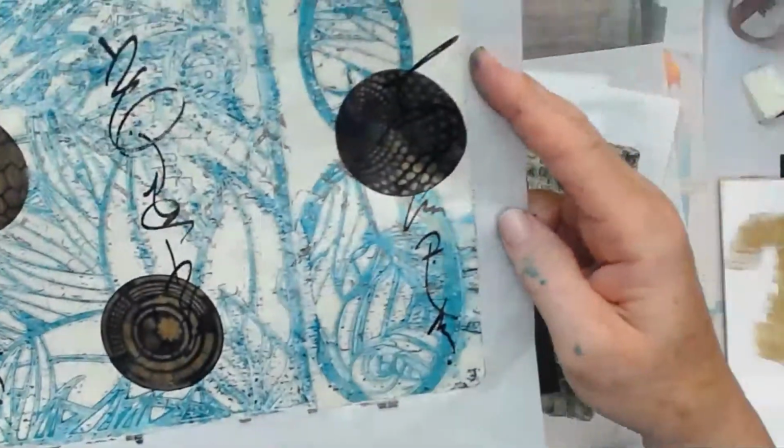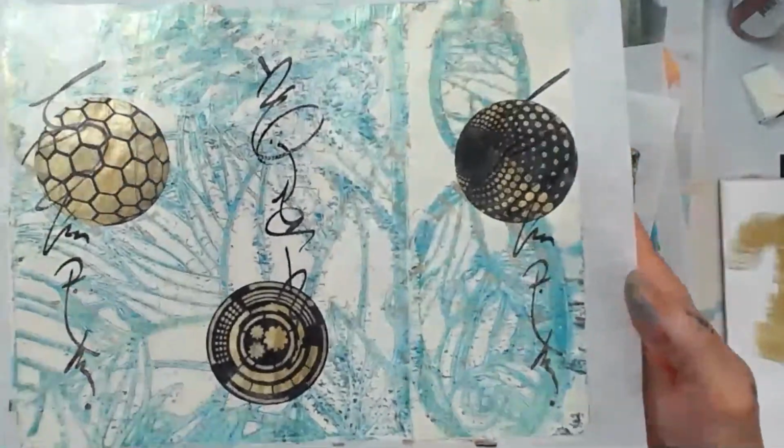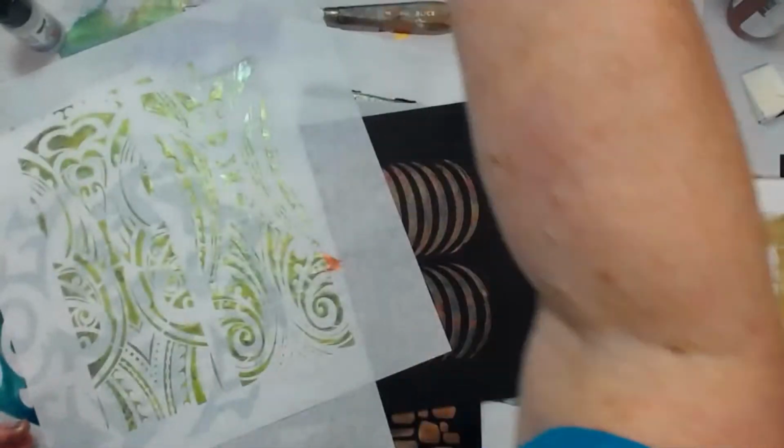Eileen, look. That's why you're my favorite. Look at those stamps. Eileen sent me those script stamps that she had in her stash from eons ago. That may be my favorite of the week.